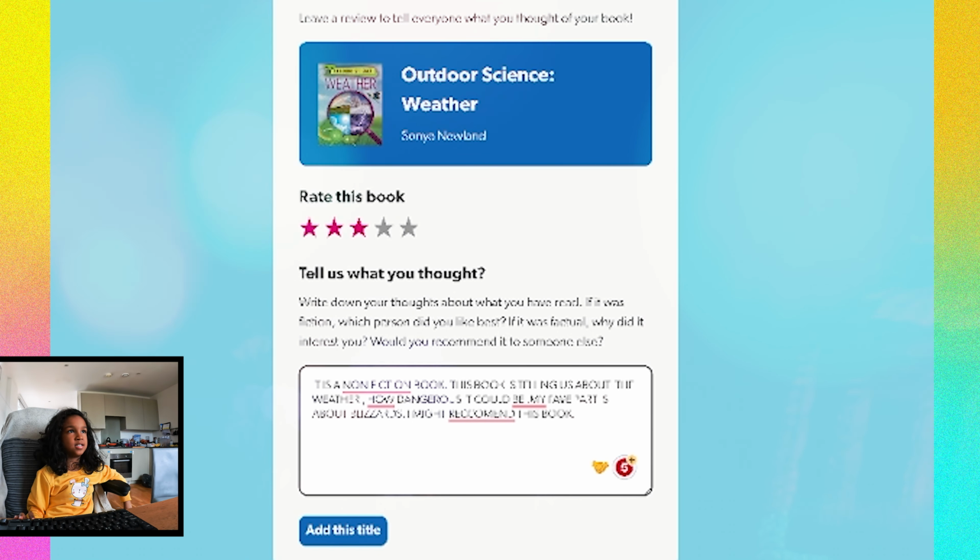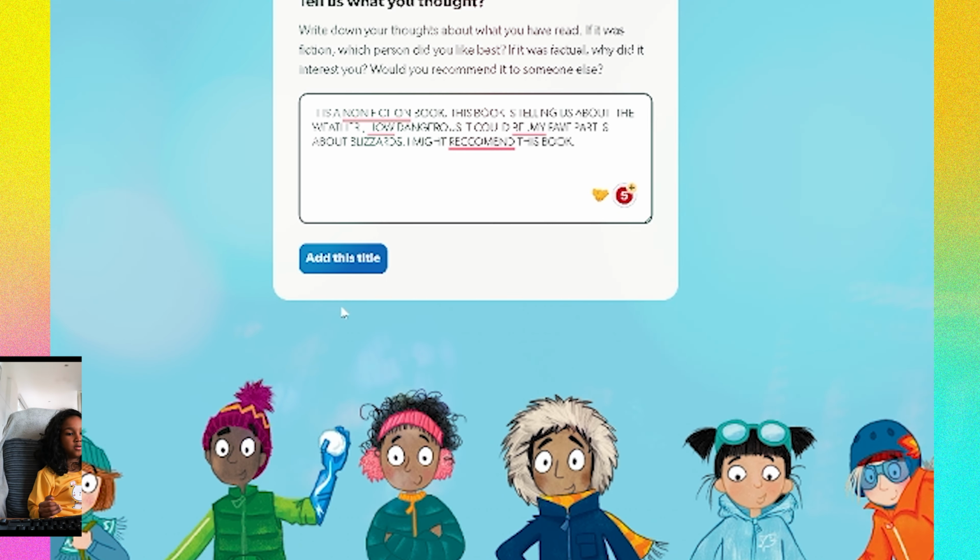I wrote, it is a non-fiction book, full stop. This book is telling us about the weather, how dangerous it could be, full stop. My favorite part is about blizzards, full stop. I might recommend this book.